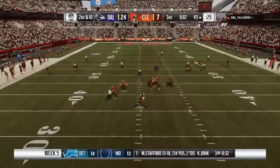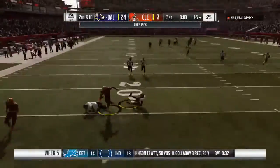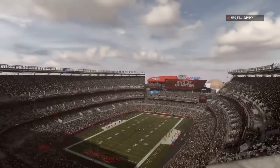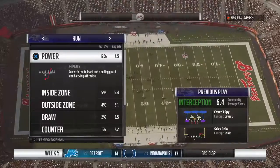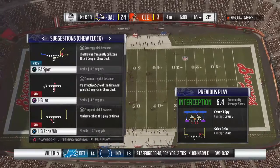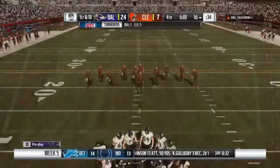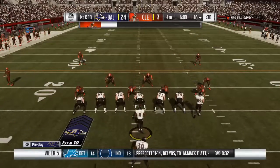Throwing again. Taylor. He's going deep for Brown. Into double coverage, and it's intercepted. Picked off Byron Jones. And a big turnover there as his guys will get the football back. Jackson and the Ravens come up now 1st and 10 at their own 16.